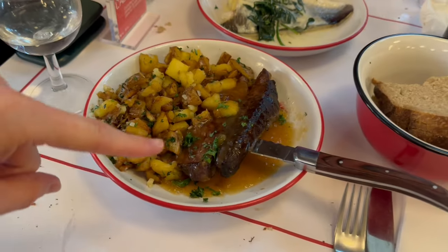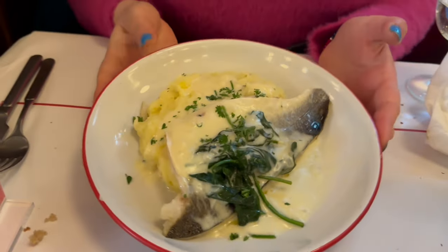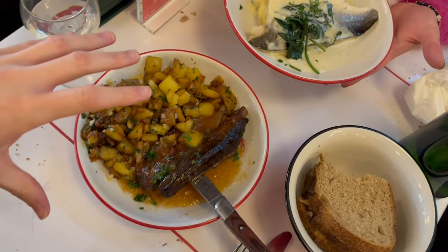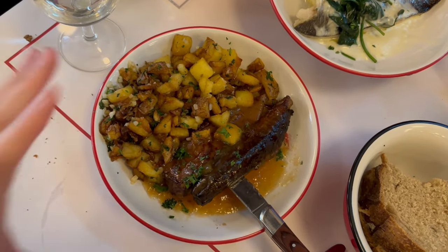This is so good. This is the duck breast with the potatoes and it looks wonderful. Look at that. Here we have the fish, the bar in French. Fish, mashed potatoes. Those are really simple foods. It's classics, but it looks really nice and the quantity is great. For something that costs like 10 to 12 bucks, it's pretty nice.